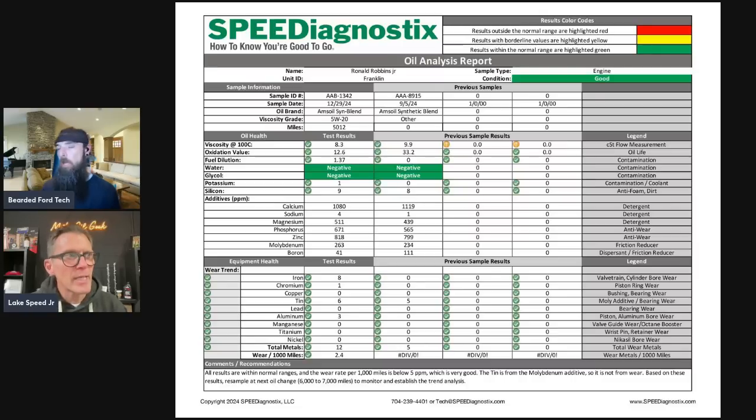It is. So that tin is showing up from the molybdenum. So there's a MoDTC additive. And I think I mentioned that in one of my most recent videos, that there's a specific type of MoDTC that when you analyze it, there are trace levels of tin that show up. Now, I've been seeing it for years. Not every moly additive has this, but there's one specific one that does.